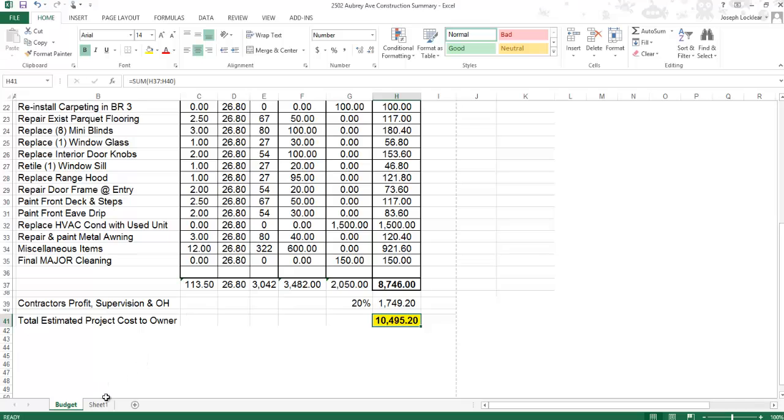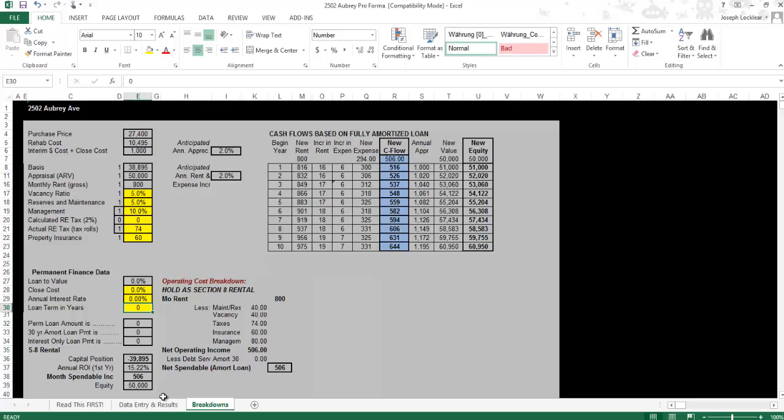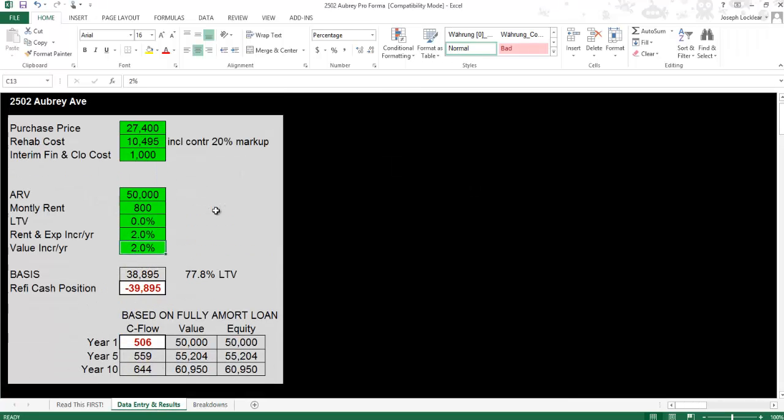Okay, let's move on to the pro forma. This is where the rubber meets the road. What does the pro forma look like? Here's where we put our data in. This home is available to you for a purchase price of $27,400. Rehab cost, if you hire us, is about $10,495. $1,000 for your insurance and closing cost.